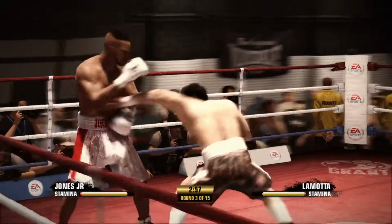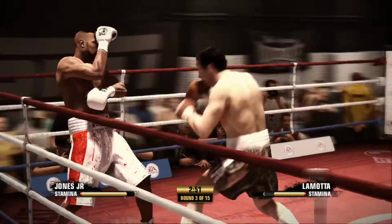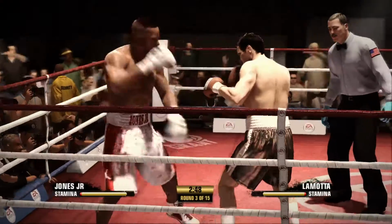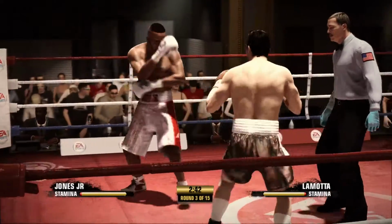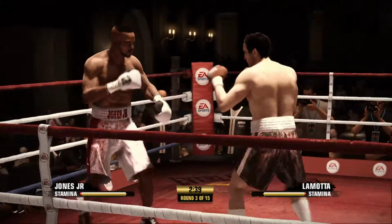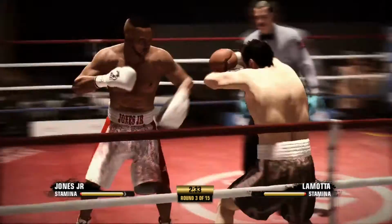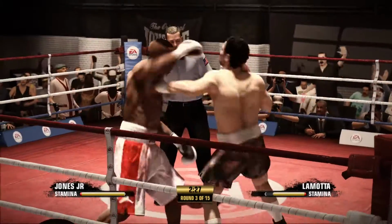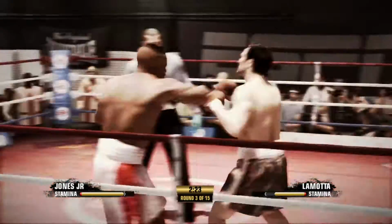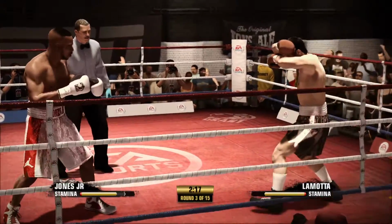And round number 3 is underway. That is exactly what the corner wanted to see. A good combination punch by Roy Jones. You see him with the left to the head there? Teddy, he did a smart thing right there. Just created enough space and then landed the counter punch.